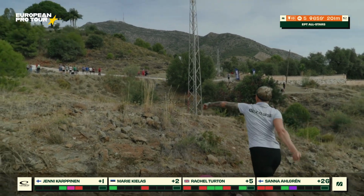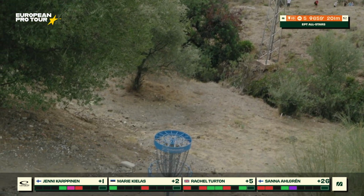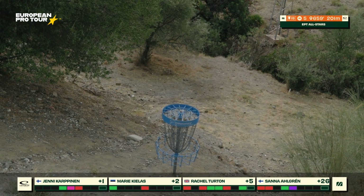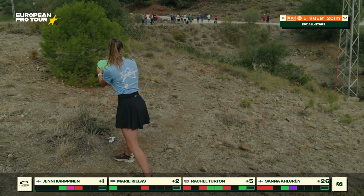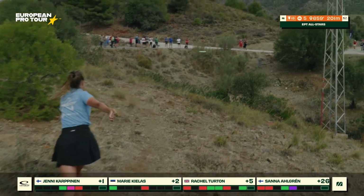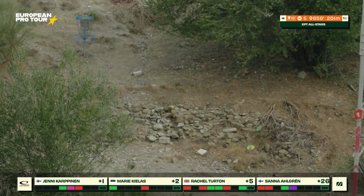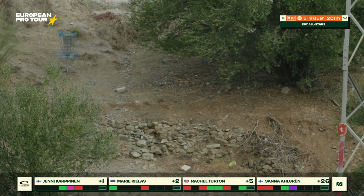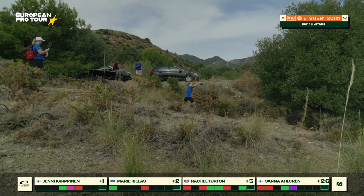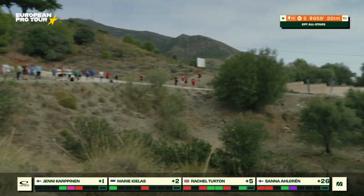Jenni with a good placement shot to give herself a look to the basket. And Sanna, really well done. That will be a birdie putt for her on the final hole of this tournament. Critical moment here. Jenni does fade a little bit down and right. A tricky putt. If Marie can put this close.